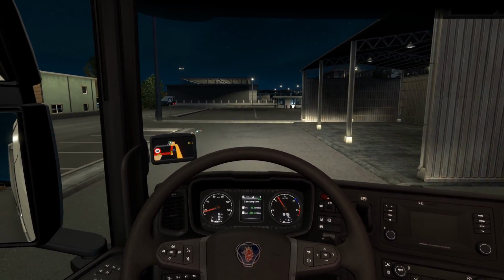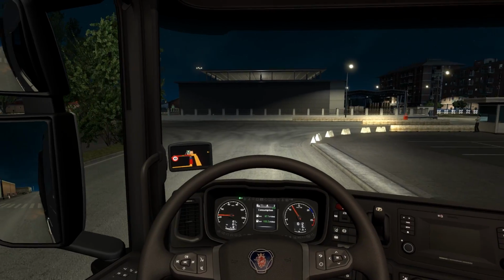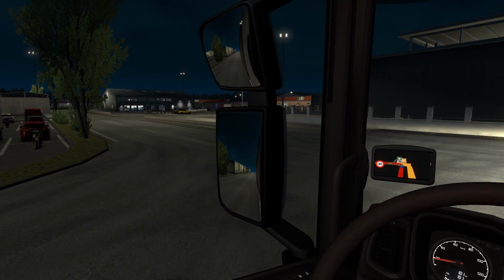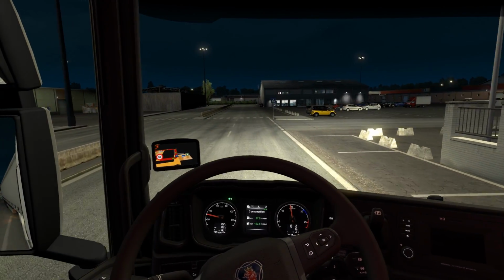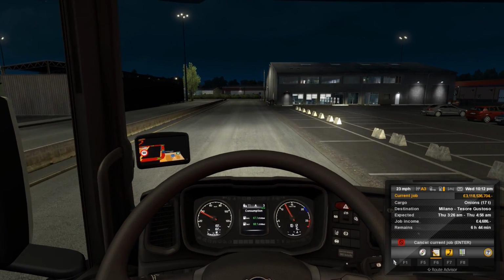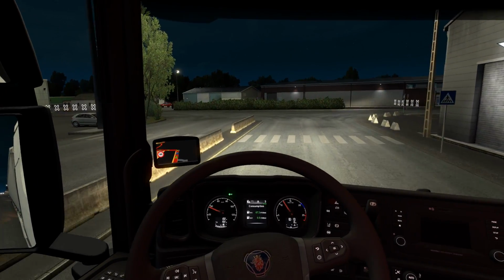Once again, I've gone with the more improved auto gearbox. So let's get out of here. Let's take a left. So the 450 over the 730, around 300 less horsepower. And this trailer is 17 tons, so it's 8 tons heavier. So obviously it's going to feel a little bit slower for me.